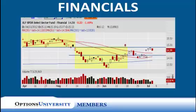Looking at the financials, we see financials went up with the market, then led the market down on Thursday, as we see a red candlestick there, and we see a lower low and a lower high. Looking at that, we see that we've begun a down cycle on the financials, looking at the XLF, which is the ETF for the financials. With that down cycle, even though we had a breakout above the previous high, we did not break above that previous yellow zone that we had highlighted there.